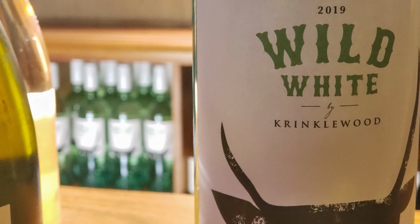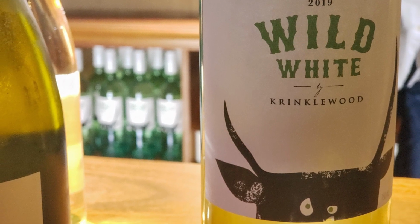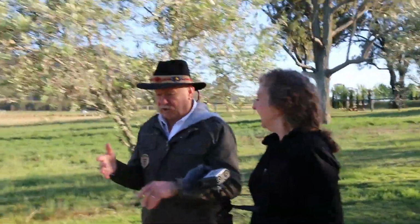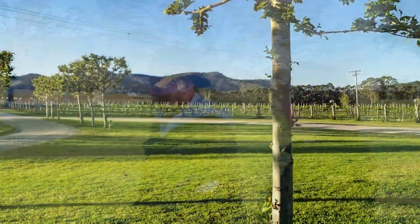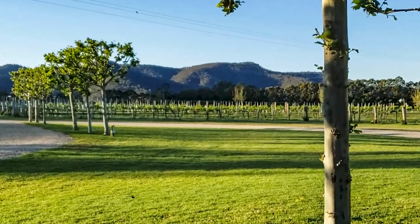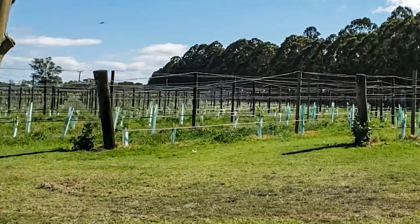The wines are all free run wines, and the white ones, but our Wild White is the pressings of the Chardonnay or the Verdelho and Semillon, and boom, a dollop of Gewurz, and it just really makes a great thing. They had Mourvèdre, but it didn't do well, so they pulled that out and planted Tempranillo, which does very well here.